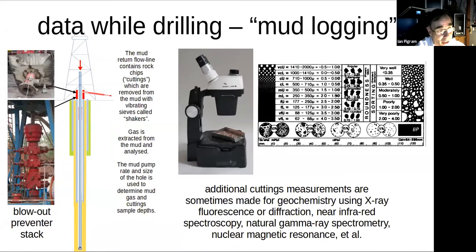So you've got blind rams, which are just dead end pieces to shut things off. You have shear rams, which cut the pipe, and various other ones. And at the very top, you usually have an annular preventer, which is basically like a big rubber donut. That allows you to pull drill pipe out, but still keep the pressure on there.